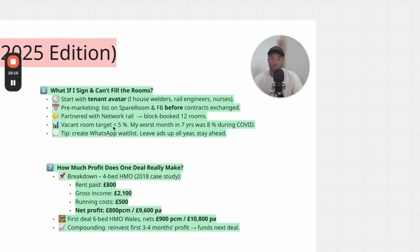Your vacancy room target or your void period target should be under 5%. My worst month in 7 years was around 8%, and that was during COVID, when we lost a lot of tenants. Many of our tenants went home to different countries, but we managed to adjust and pivot, and we found key workers to fill those voids.